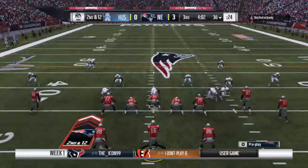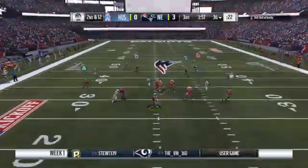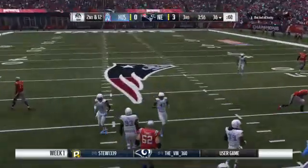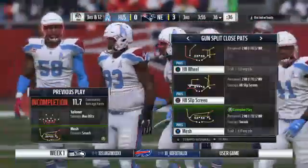Here we go now. Green 39. They'll look to throw here. And that'll be incomplete. Bradley Roby there defensively. Nice play there to force the incompletion.